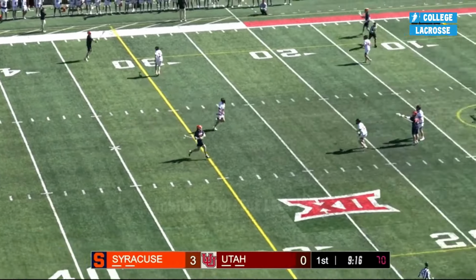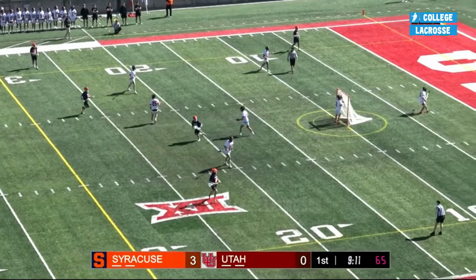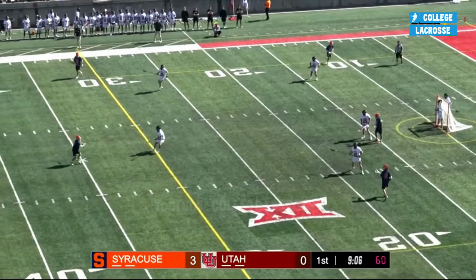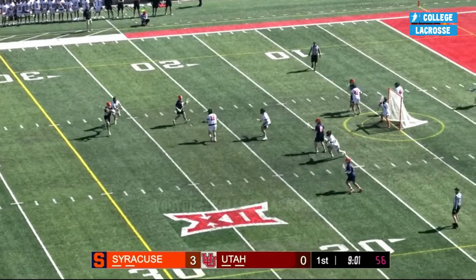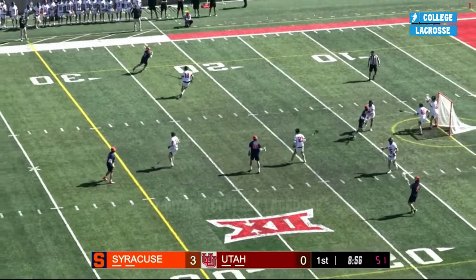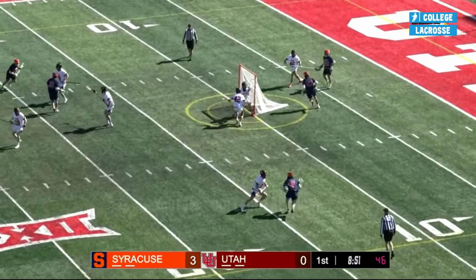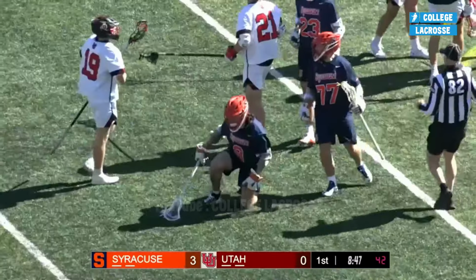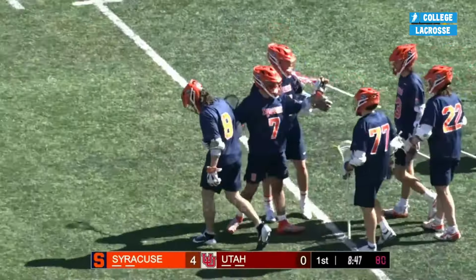Syracuse with another win, possession here. Syracuse deception on offense is second to none. They are unbelievable. Played over with Leo. Hiltz working back. Roa here near side, working right in front and going 5-hole. It is 4-0 Syracuse as Luke Roa with the finish.